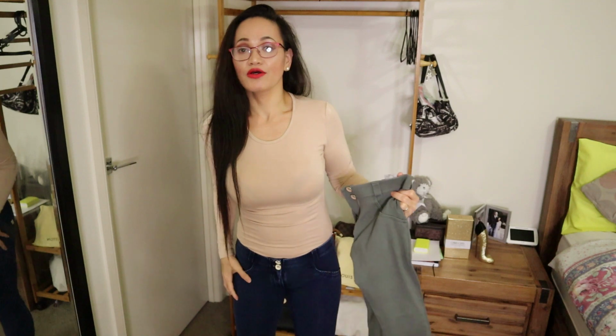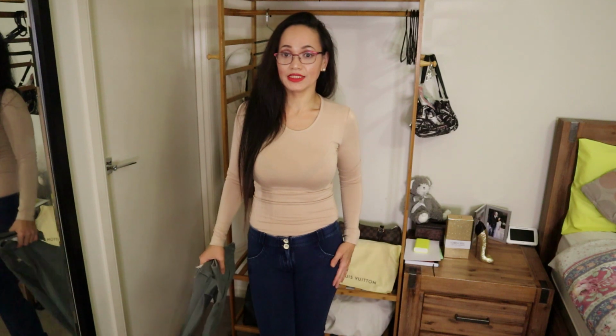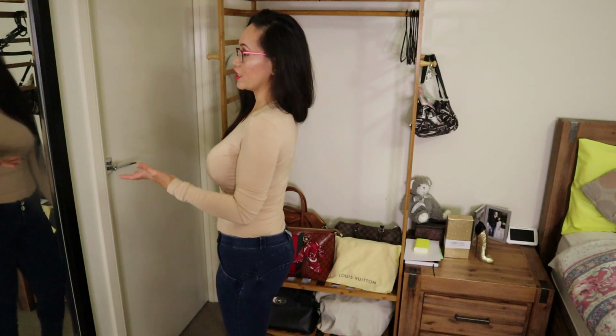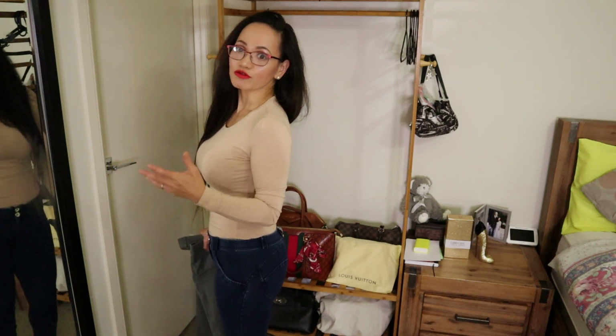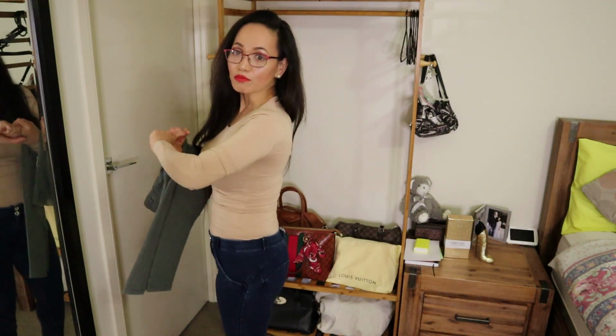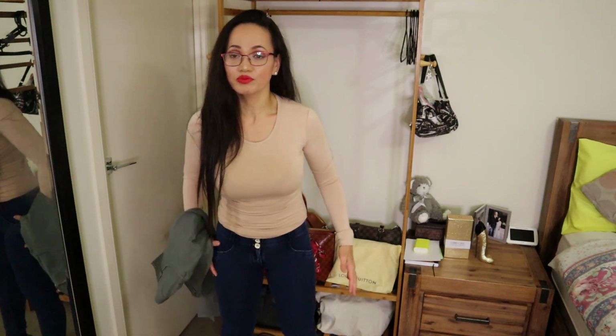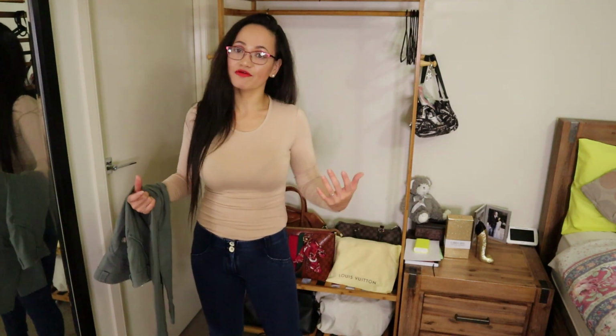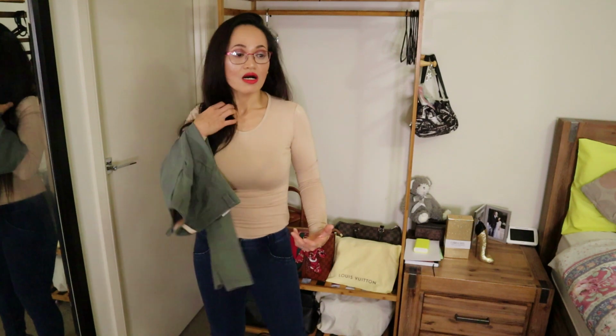With this color, you can wear this from daytime to nighttime, ladies. This is perfect for nighttime and also for daytime. I'm not so sure if you can wear this for a club, but you can wear this for a barbecue party. You can wear it with your friends. You can pair it with the perfect boots, with your sneakers, everything. You can pair it with your bodysuit.